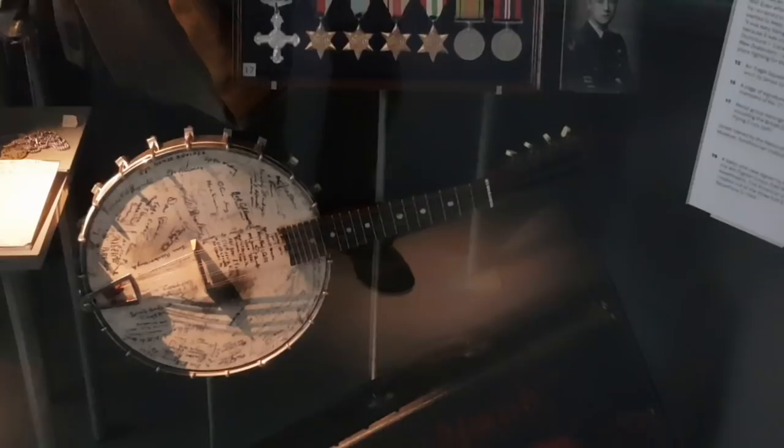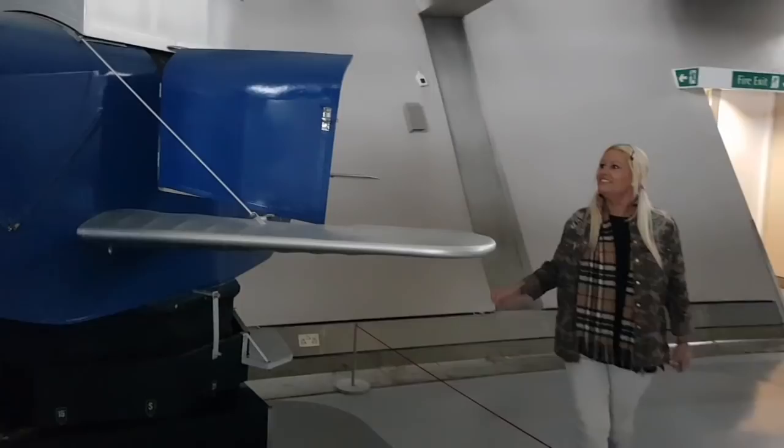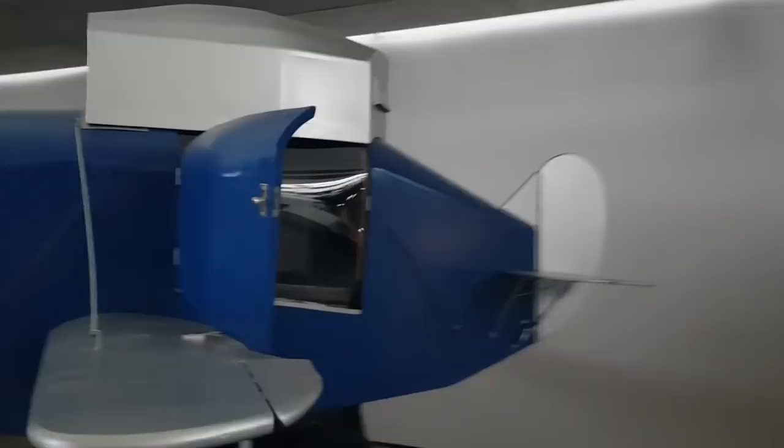Now, that's a beautiful piece. A banjo from 1942. The guy who owned it got all his friends to sign it, and the sergeant signed it there. Everybody's signed it. What a memento of the war. Beautiful banjo. This is called the Link D2 Trainer, and this is the first ever flight simulator in the world. That is fantastic.